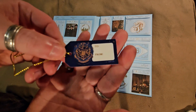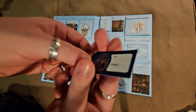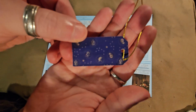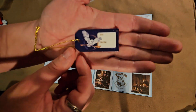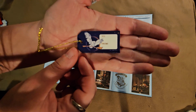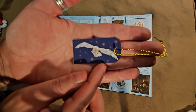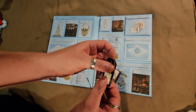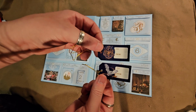So I'll give you a close up here. Has the Hogwarts symbol. And then the back just has random items. This one has Hedwig. Sorry if it's not in focus. And then the back has another Hedwig. Those are so cute, little to and from tags that you can put on your Christmas presents.